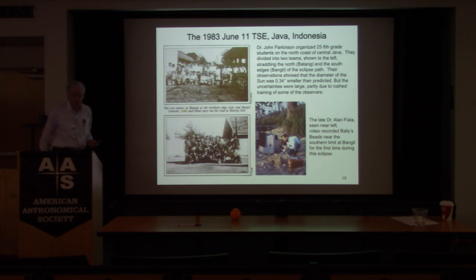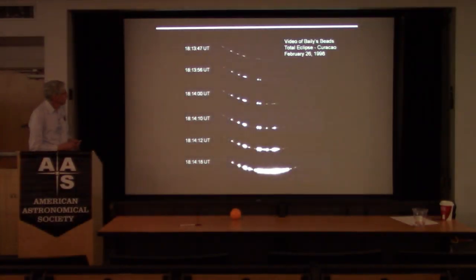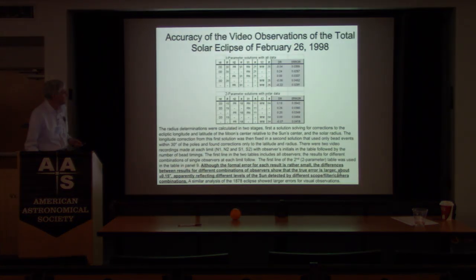But this shows the beads at this 1998 eclipse, just showing the sort of thing that you got, and you've seen some even better pictures that have been taken. But in 1998, we, for the first time, had at least two observers at both the north and the south limits. And so we were able to pair the observers and get different determinations. The determination overall with all the observers was 0.16 for the radius correction, but you can see when you pair the different observers in different ways, you get different values.